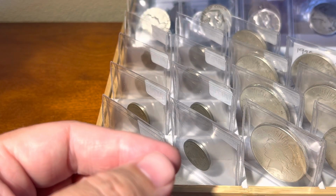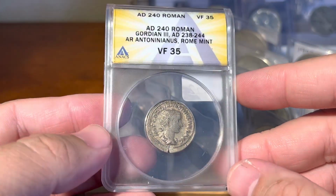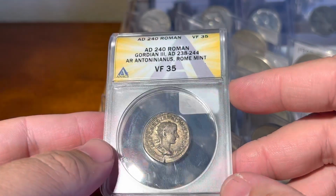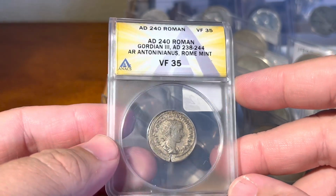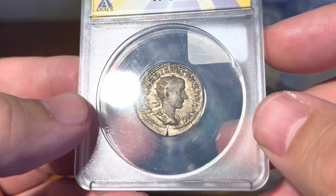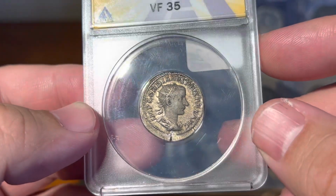And for the first time on Blue Ridge Silverhound's Whatnot channel, we have our first ancient. And this one is silver. This is a 240 Roman Gordian III, A.R. Antoninus. I hope I got that right. This one was produced at the Rome Mint. So that's what the front of the coin looks like. You have the Gordian's head facing to the right.